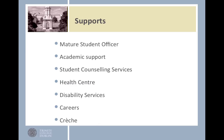We have a health centre on campus and free consultations for all registered students. We have a disability service just across the way. If you have a disability, you're welcome to register there, and they can put supports in place to assist you through your time here in Trinity. We have a career service.